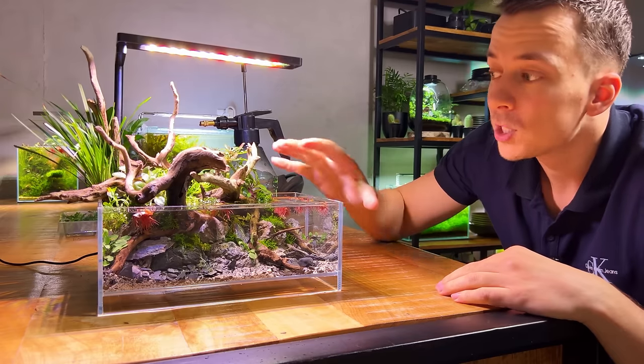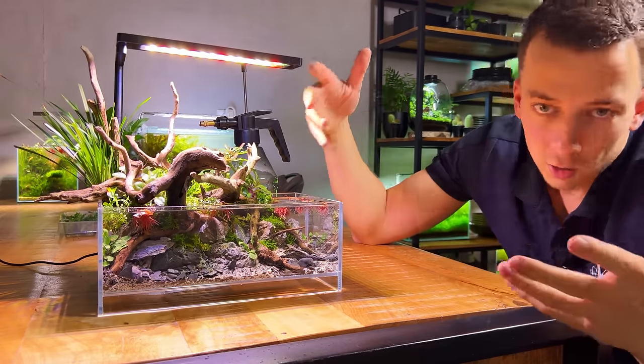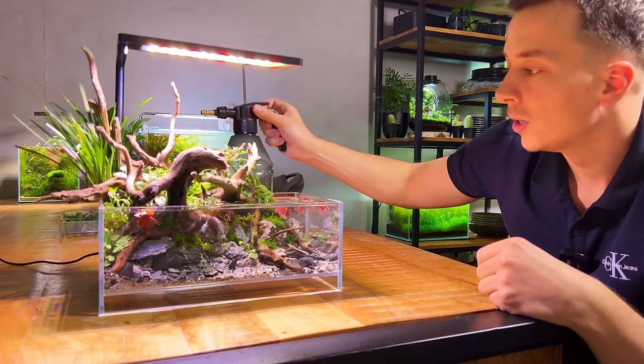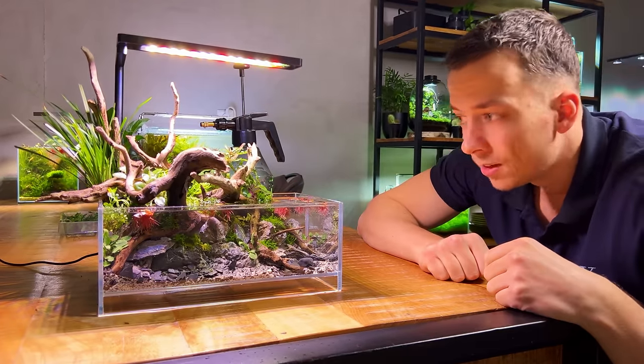So the majority of the plants that we've used for the immersed section are of course aquatic plants. And yeah, aquarium plants can grow above water as well, but they do need a little bit more humidity. So I'm going to be spraying them at least once per day until they kind of transition to this new environment. Besides that, I think it should be a very low maintenance setup.